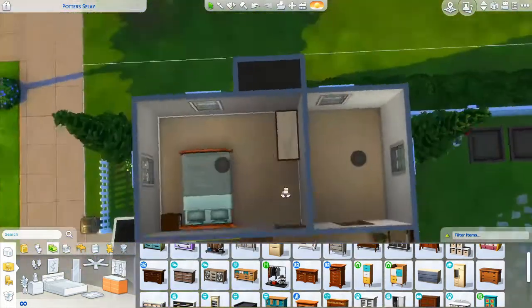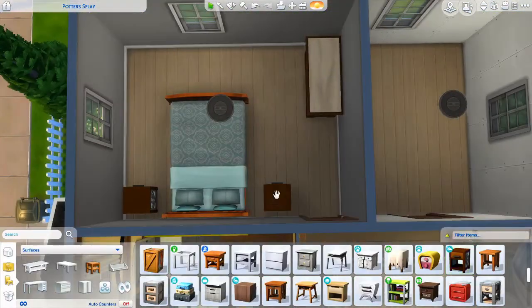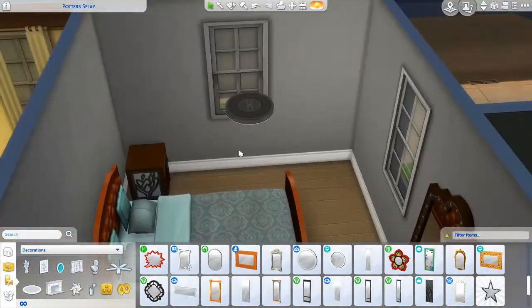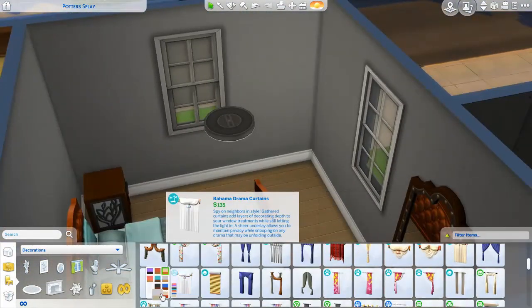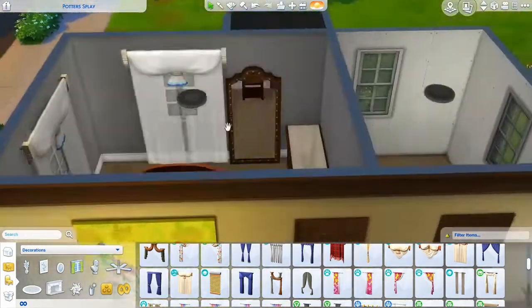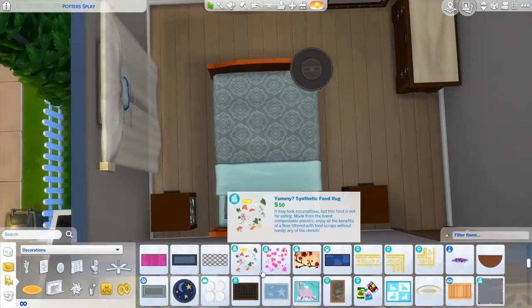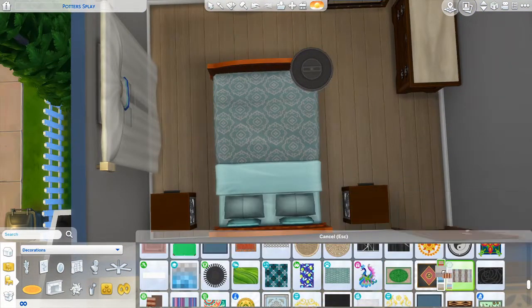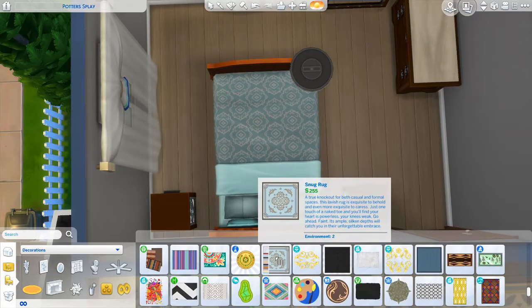Then I'm moving on upstairs and I start working on the master bedroom, and I once again try to use items that looked like they came from the flea market and that they renovated them, and I really like this bedroom. As per usual, it's not highly decorated, but bedrooms are very difficult for me, especially for adult Sims, even if you know who you're making this bedroom for.